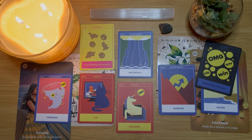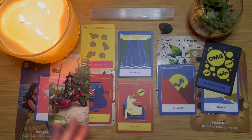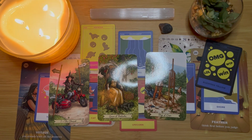Okay. Let's see. What does pile 3's pet have to say to them? What message do they have? And I'm using my Everyday Witch Tarot because it's got a pet on every card. Oh, okay. Again with the Chariot, I feel like you guys have moved. Or like you've been traveling or something. There's something going on with that. For sure.